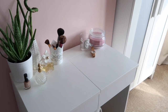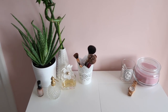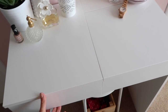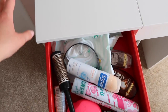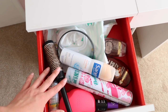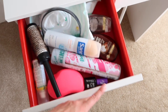We only got it at the weekend, so this is one of the newer additions with the mirror. And I built it myself with only a tiny bit of Mark's help. And it's absolutely brilliant. As you can see, it's really quite dinky. But this part here is a drawer, so I have some wipes there for tidying up makeup, a headband for sorting my hair out if it's in my way, some hair oils, a few hair brushes, dry shampoo, my deodorant, and then a top coat, it would seem.